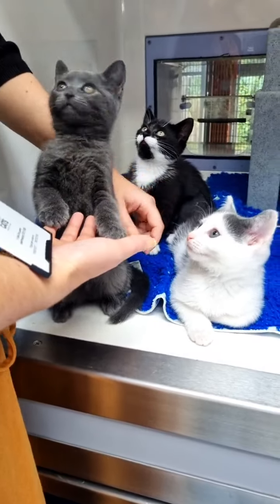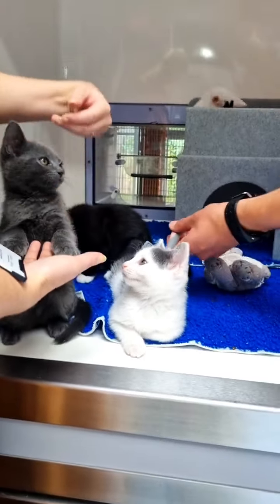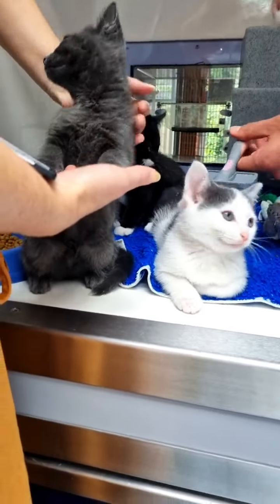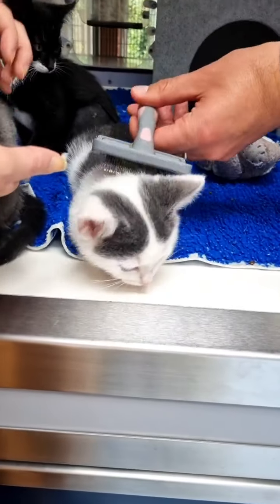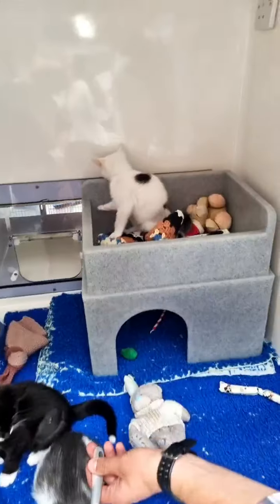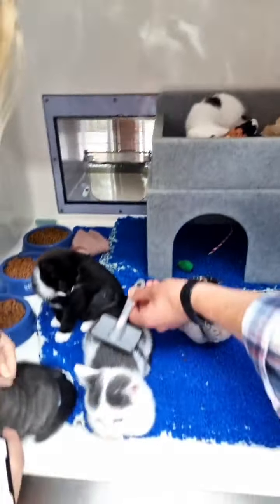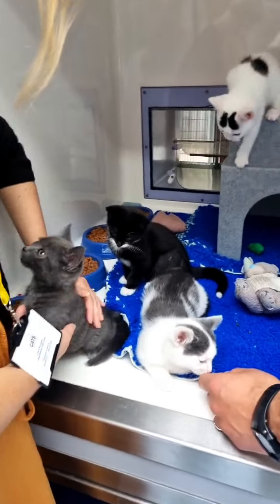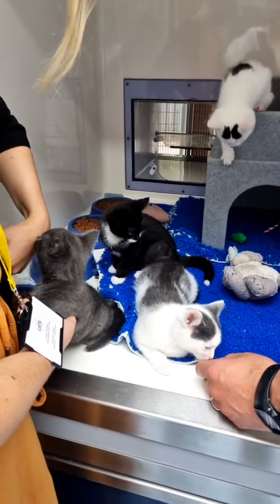Goodness. Oh, look. But as you can see, the socialisation must have really worked for these guys. They are relaxed and confident, and as you can see, Ali's having a little groom here. We've got an absolute nutter at the back here playing with the blanket and toys. But this is exactly what you want to see. So it's really important if you're looking to adopt or buy a kitten from anywhere, these are the sorts of behaviours you want to see.